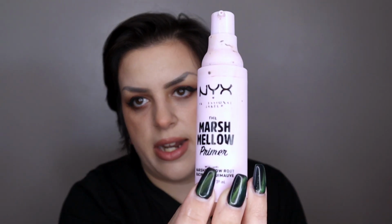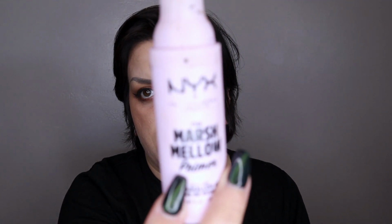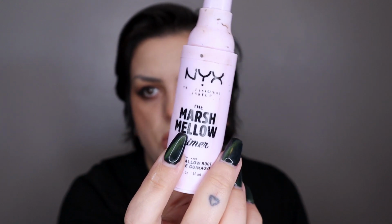There's a lot that's just been sitting on my shelf that I really need to go through and just not have anymore. So I'm gonna start with the primer. I only have one primer in my project pan that I know of, unless there's more hidden. I'll be adding as I continue this. But this is the NYX Marshmallow Primer. There we go. This is a part of my staple items, so this is always in my makeup bag. So this is something, as it empties, I'll be replacing.